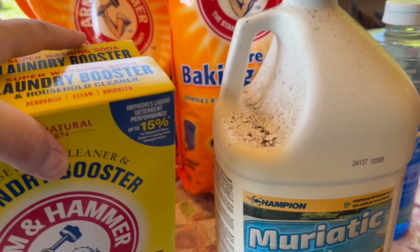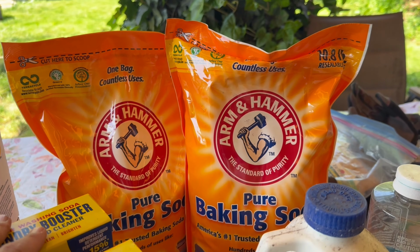Pool care does not need to become stressful. It does not need to be insanely expensive. And it definitely does not need to be complicated.